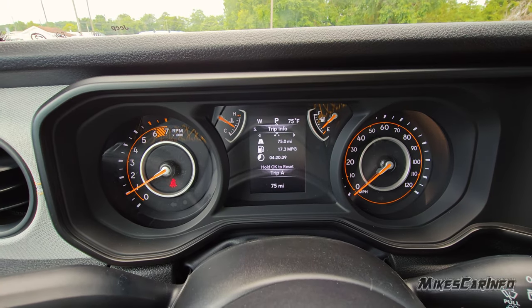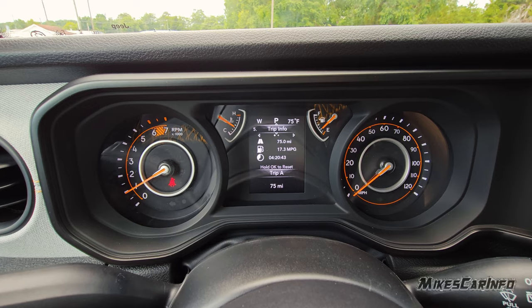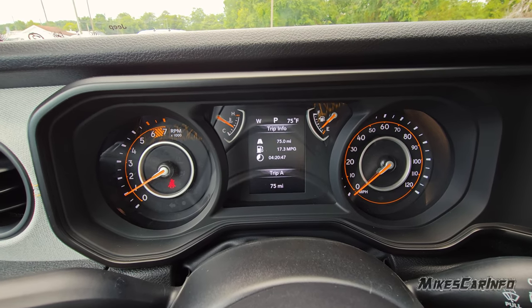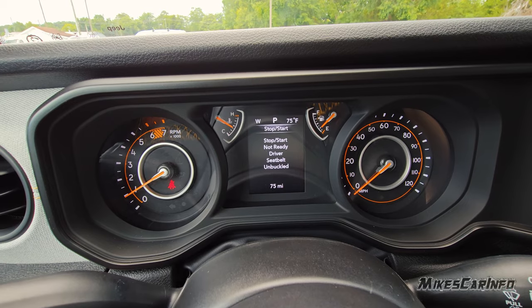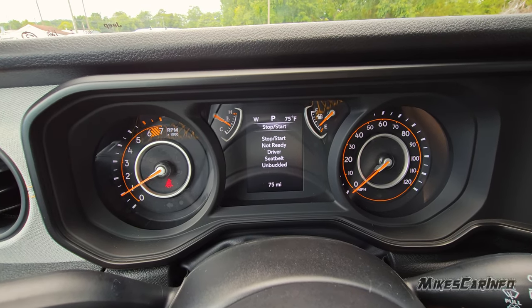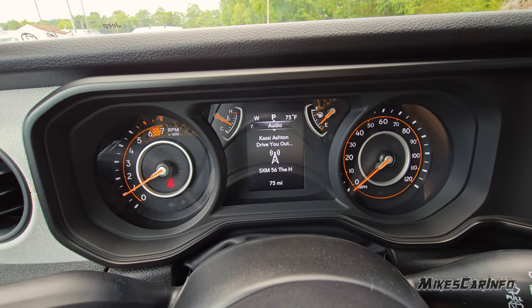Same thing with the trips. You have the two trips, A and B, and you can reset them independently. They have a timer, miles per gallon, and how far you've traveled with the miles. Scrolling down again will be your status of the stop-start feature. You can turn it off, or see why it's not turning on right now. You can see driver's seatbelt's unbuckled. Scrolling down again, status, whatever your radio is doing is here.